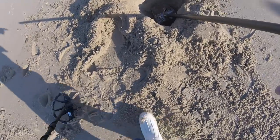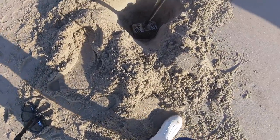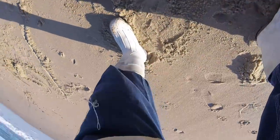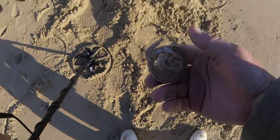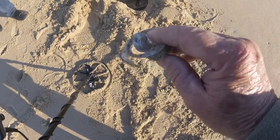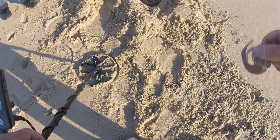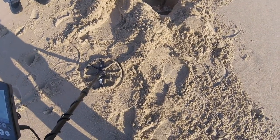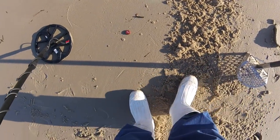Best find of the day. 18. How deep it is? Look. I got ready to give up on it, but it sounded so good I figured I'd keep on digging, you know? Okay, here's the deal.